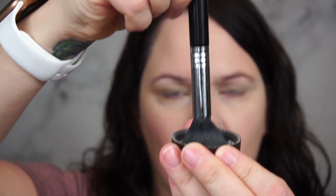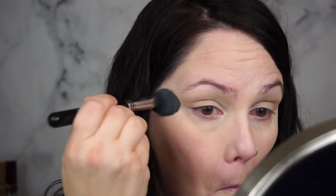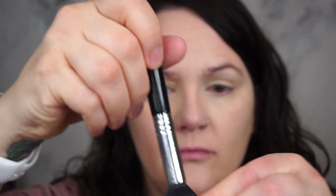And I'm gonna go in with my Sigma Tapered Highlighter F35 brush. It's this fluffy tapered brush, and I like to go into the lid and really get that brush down in there. See all the stuff coming out? And then tap it off. But I really like to get that product in those bristles. And then I just tap, like so. So again, just really get down there and blend it around.